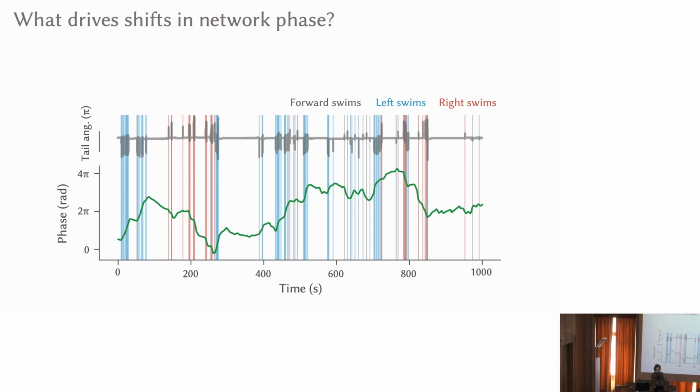What we need to look for to understand this activity is the motion of the fish. And now in gray, I'm showing the trace of the tail. From this trace, we can find ways of reconstructing when the fish was going left, when the fish was going right, and when the fish was going forward. And you can see that the parts of the experiment where the phase was changing the most were points in time where the fish was moving more strongly in one direction or the other.